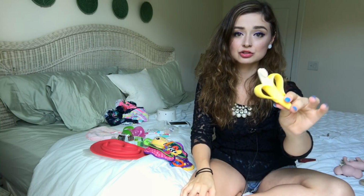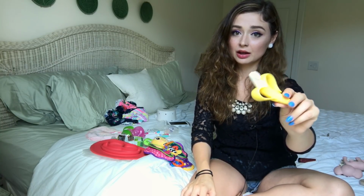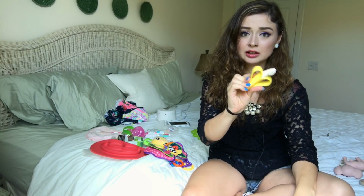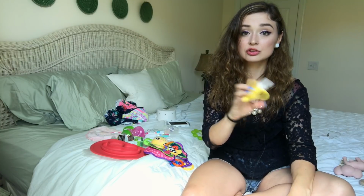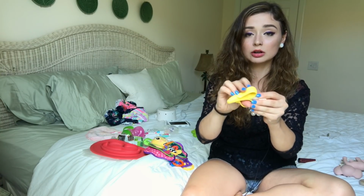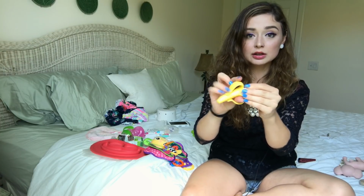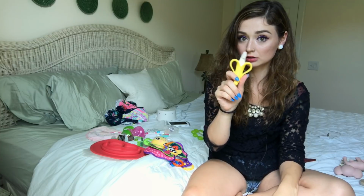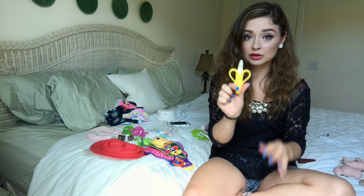The next one was actually a gift from my neighbor. I'm sure everybody's seen this one too, but it is just the banana toothbrush-like thing. She absolutely loved this thing. She still holds this all the time and chews on it. She loves chewing on the little loops right here and the toothbrush. She loves brushing her teeth, and I'll get to that in a little bit, but this is definitely a must-have.